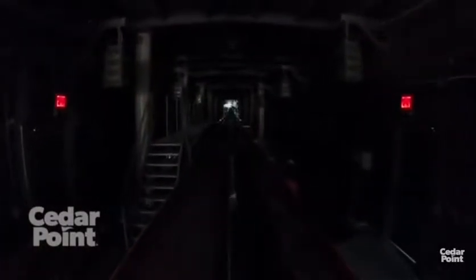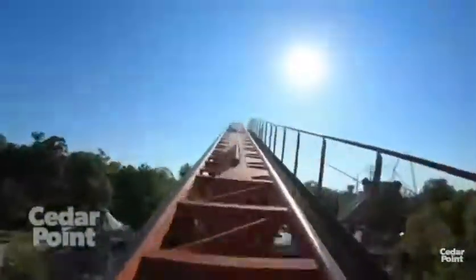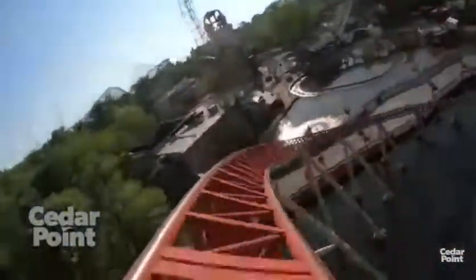It's insane. Super intense. Honestly, people talk about Dragster's launch. Dude, this is better than Dragster's launch, in my opinion. Actually, this is weird. I grayed out on this moment right here. It's really weird. This little S-curve right here is actually pretty fun.